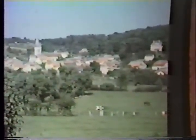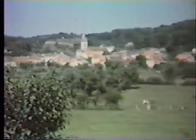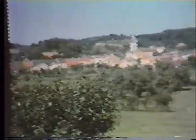Okay, I don't know the name of that town. That little town was in Belgium though. We took that on the way to Brussels. Okay. That's a pretty little town.